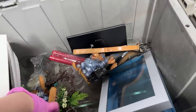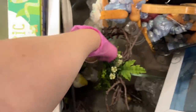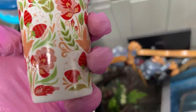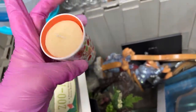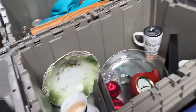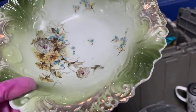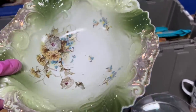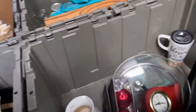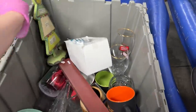Some trinkets in here. That's an adorable little candle holder. Something I want but don't need. Oh, look at this nice bowl. It's real vintage. You serve your green bean salad on Thanksgiving in there. Oh, that was for me, right? People are having a good time over here.